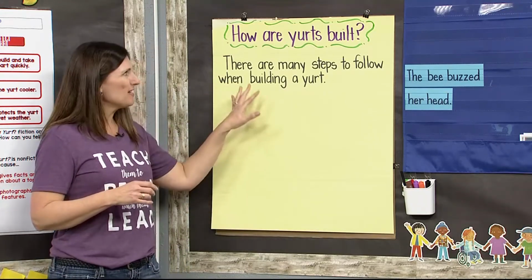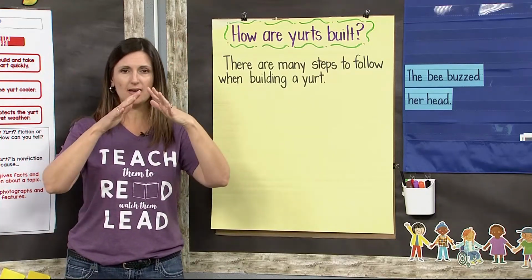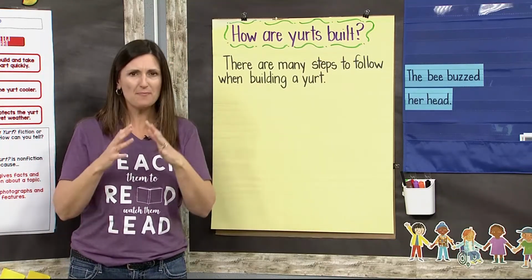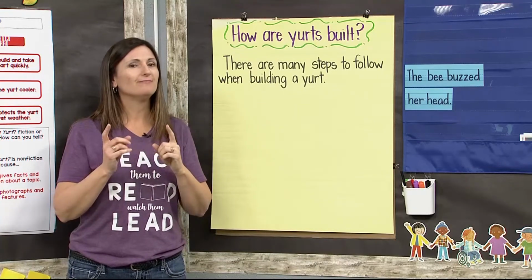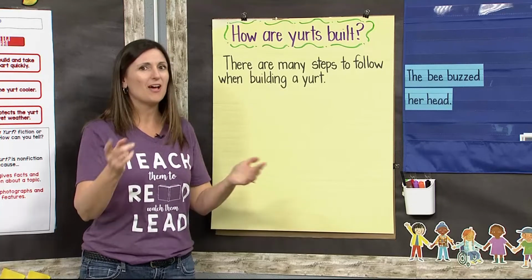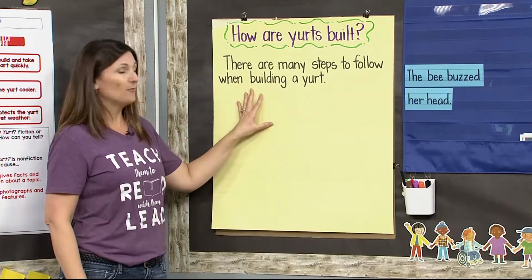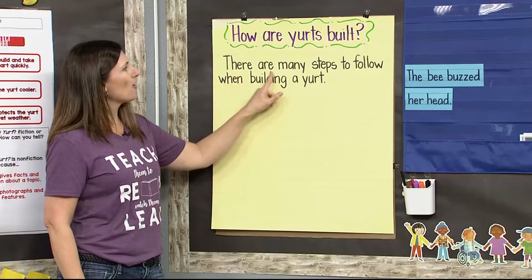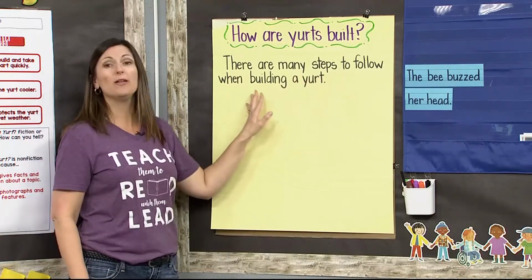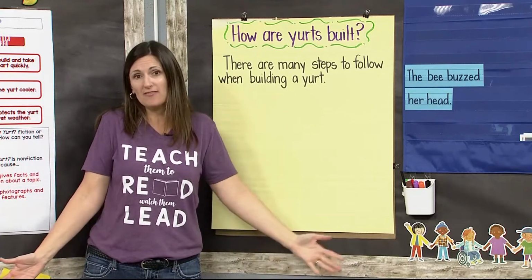So when we think about our yurts, could we start by putting the roof on? Could that be the first step? Probably not, because what would it sit on? Okay, so I started with an introductory sentence. There are many steps to follow when building a yurt. But you know what? I can't remember all of the steps.